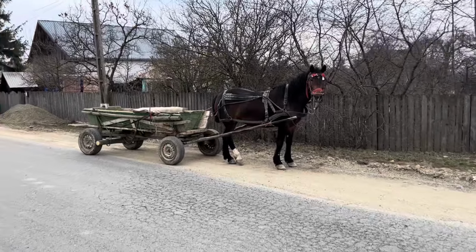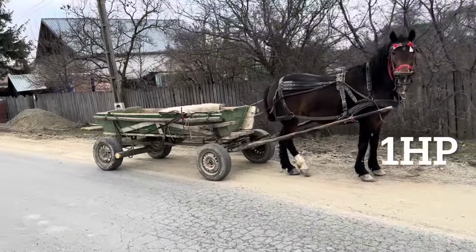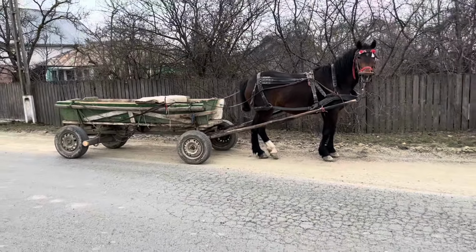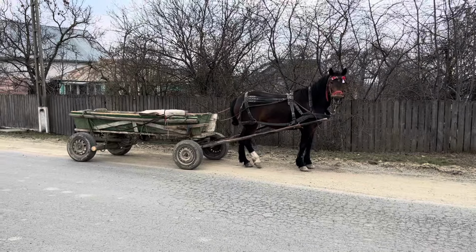So in the villages of Romania, they still use the horse and cart. So if you have two horses, you're somebody in a village in Romania. That's what I'm told anyway.